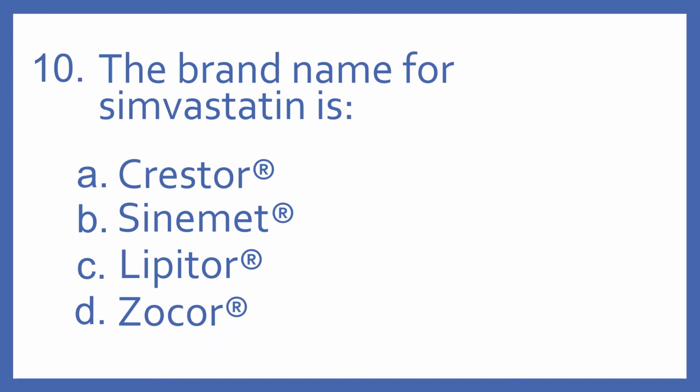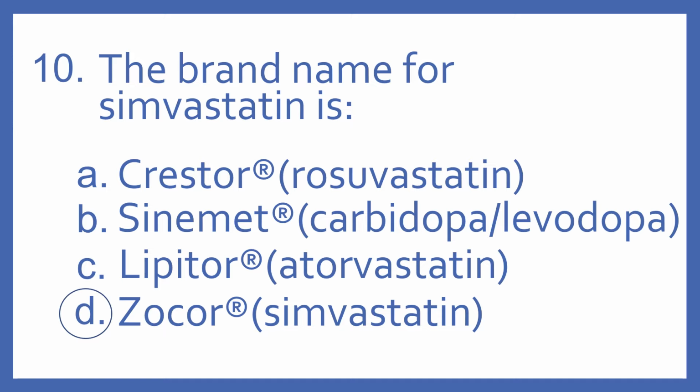Number 10. The brand name for simvastatin is A. Crestor, B. Sinemet, C. Lipitor, or D. Zocor. And the answer is D, Zocor. That is the brand name for simvastatin. Crestor is the brand name for rosuvastatin. Sinemet is the brand name for carbidopa with levodopa. That's actually a medication for Parkinson's disease, not even a cholesterol medication. Lipitor is the brand name for atorvastatin, which is also a cholesterol medication.